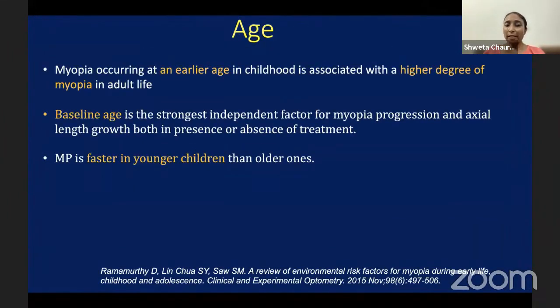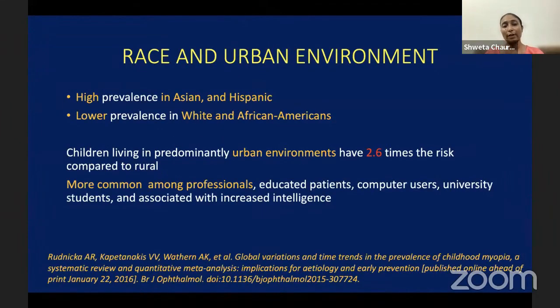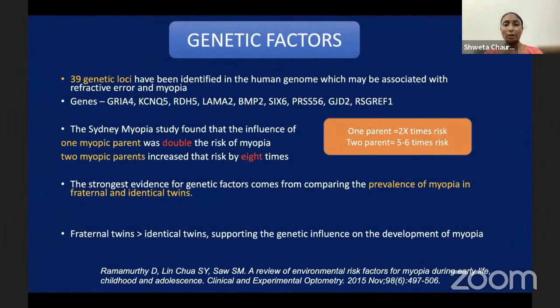Age is the strongest independent factor for myopia progression. The earlier the age of myopia onset, the higher the degree of myopia. Myopia progression is faster in younger children than older children. Then there is a higher prevalence in Asian children than white and Afro-American children. And again, the urban population has more prevalence of myopia compared to the rural population.